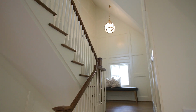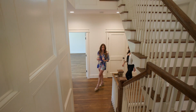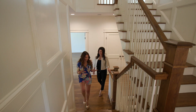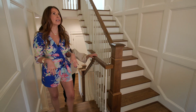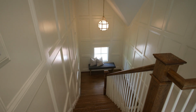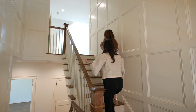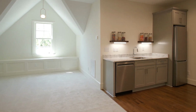So let's head upstairs, Gretchen, where I am going to show you a 3rd floor that was so intentionally done. Oftentimes bonus spaces can feel like an afterthought. This is anything but. Awesome. Look at that light fixture. Oh, it's beautiful. Every detail of this house is absolute perfection. It makes you want to move in, doesn't it? It makes me want to move in.